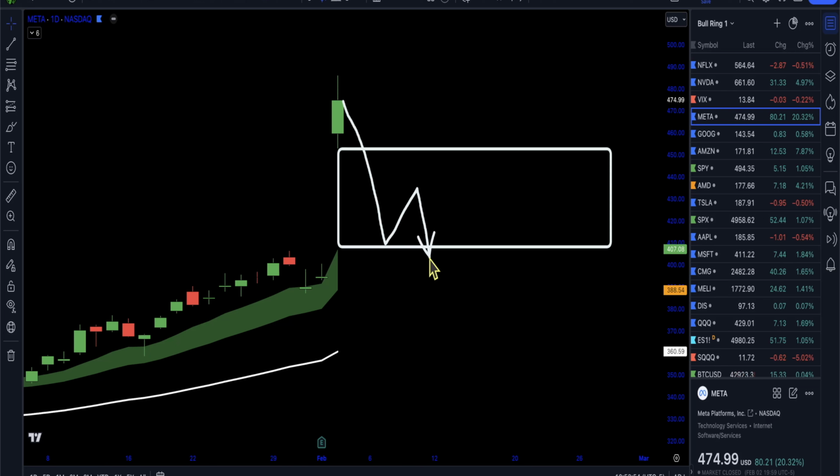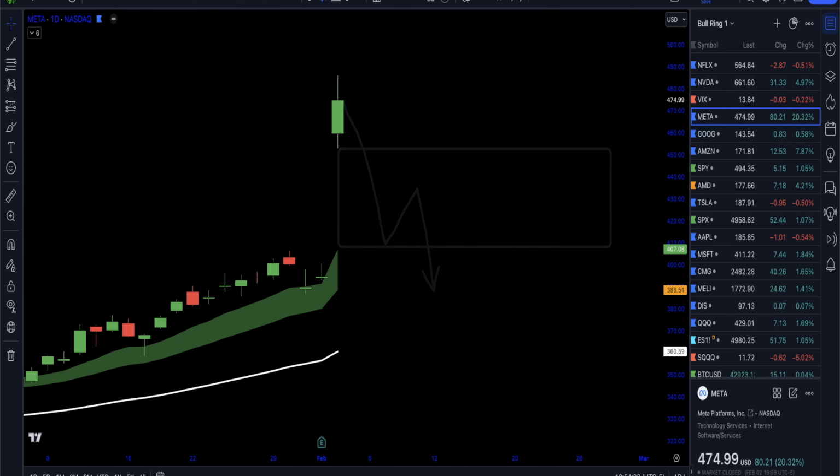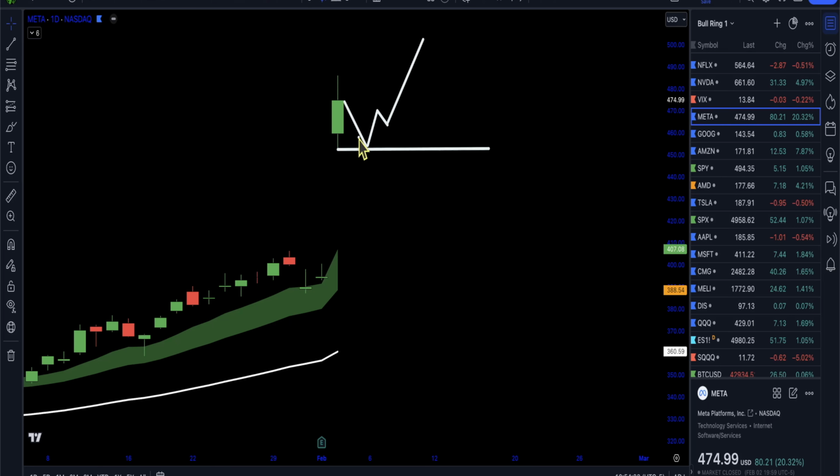And then after that, it could come down a little bit, okay? I personally think that Meta is not going to do that. I think that Meta is going to test potentially this area here, guys. We're looking at about 450. If it pulls back, it's going to pull back into this area. If, and I'm saying if it does, it's going to pull back to that area.